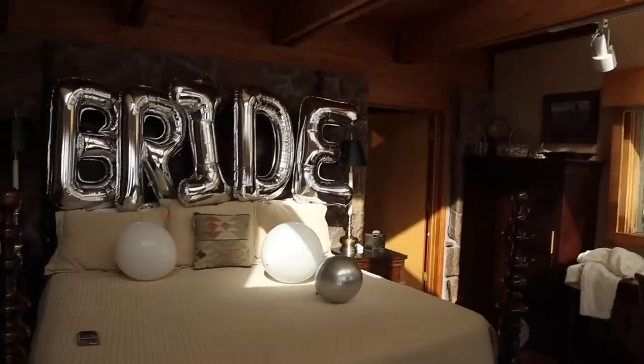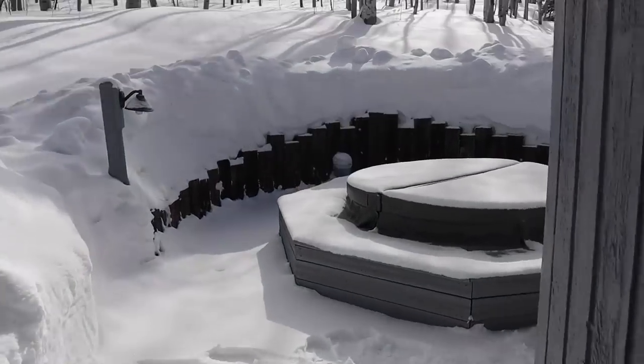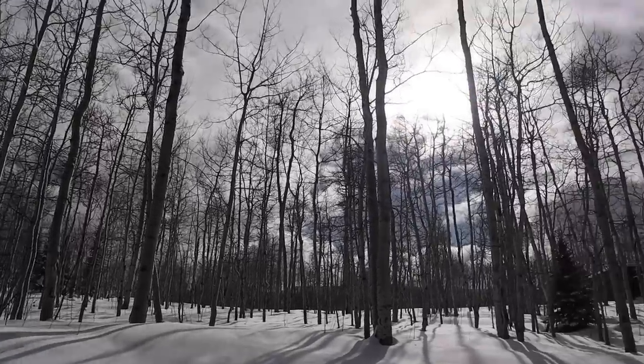Me and Kylie are staying in this room together. Very exciting. We have a gorgeous view. This room is gorgeous. And right outside of it, we have our very own hot tub. Are you kidding? We're in the middle of nowhere. This is amazing. I cannot get over this.